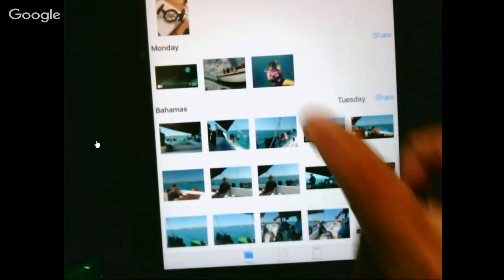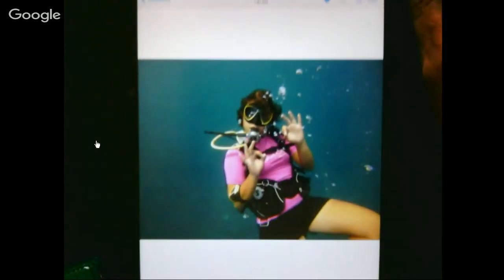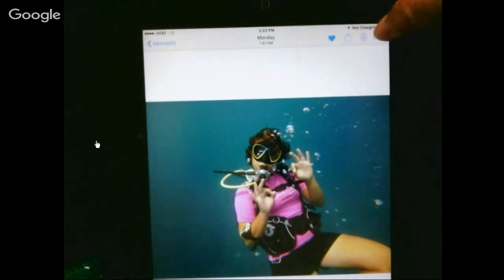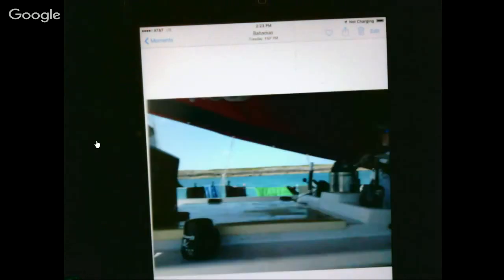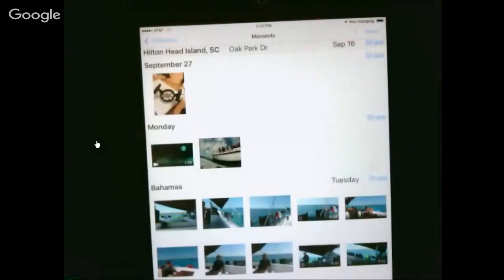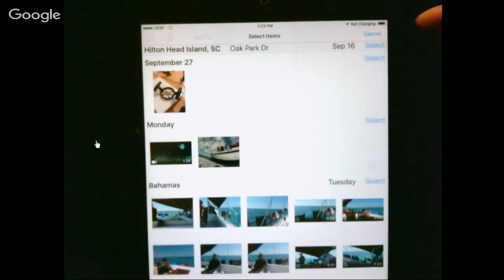And I can select a photo and tap on the trash can up at the top. That was our dive master, Tammy. Yeah, she was so sweet. Okay, so trash can will delete that photo. But if you have a few hundred, that'll take you a while. So better to tap on the word select at the top.